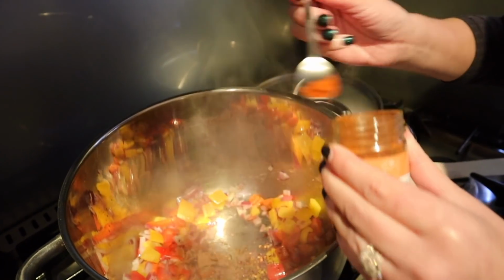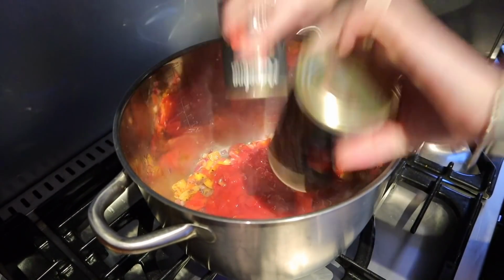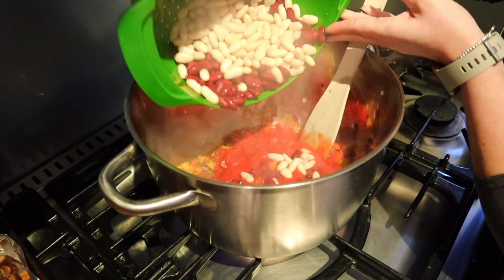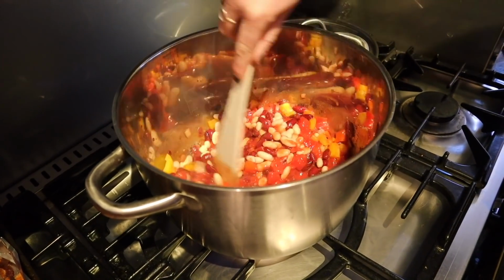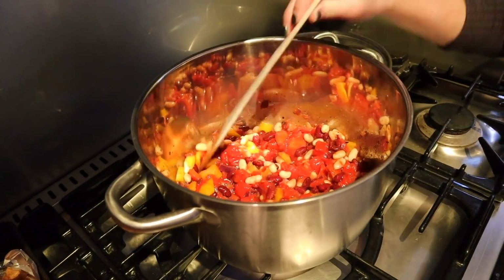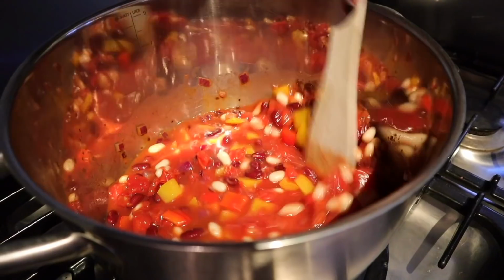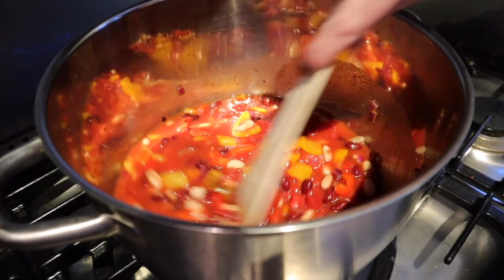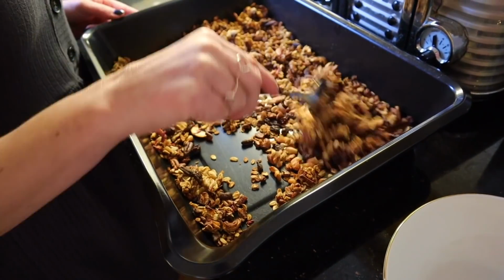Then I add in 2 cans of chopped tomatoes and then 2 cans of beans, which I have drained and rinsed. Today I'm adding a can of cannellini beans and also a can of kidney beans, but if you had chickpeas or whatever you have will work. Then I'm just going to give it a stir, and then I tend to fill up one of the empty cans halfway with cold water. Then I leave that to simmer for 30 minutes, and then at the very end I add in those sweet potatoes that have been cooking in the oven for about an hour. So while that is simmering, I'm gonna make my favorite pecan granola.